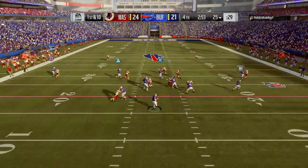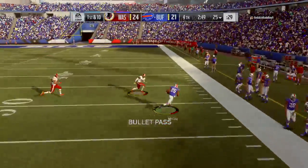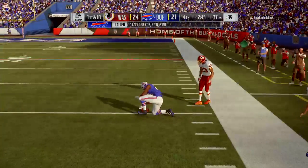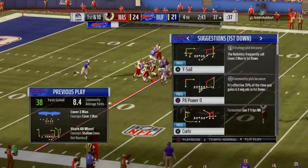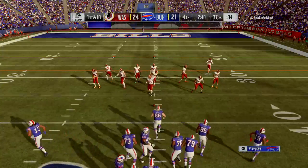Yeah, turned the ball over last time. See if they can avoid doing it here. It's for his running back, McCoy. And he's taken down, but not before he gets this into enemy territory across the 40. They give him a gain of 38.